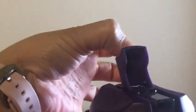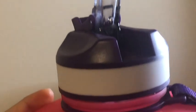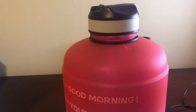What I like about the straw is that it comes with a cover. So sometimes, if you are at the gym and you're working out and you want to drink water, you don't want to touch the tip of the straw. So just lift this up and that's it. You don't have to touch it. That's what I really like about this.